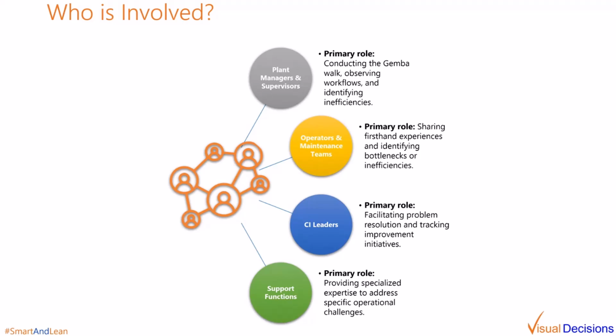For the frontline operators and the maintenance teams, the primary role is sharing their firsthand experiences and identifying bottlenecks or inefficiencies. And some of their key responsibilities are to report any deviations from standard work, highlight recurring issues or process inefficiencies, and suggest potential improvements based on their daily work.